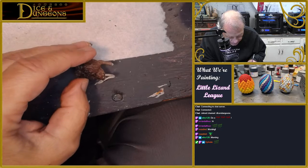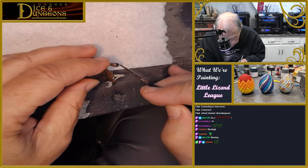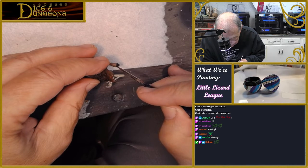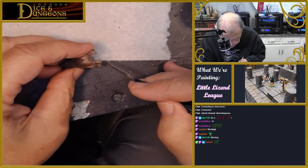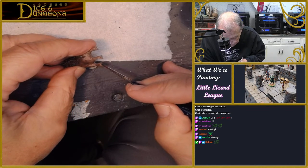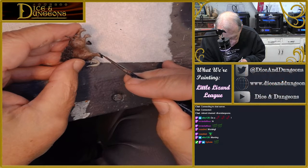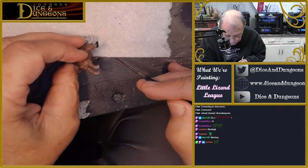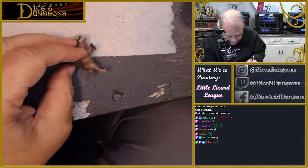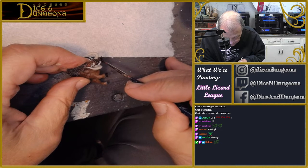Look around this one. It's really bright, but it dries pretty flat. You definitely want it to be flat. We did not get toe polish or pedicure.